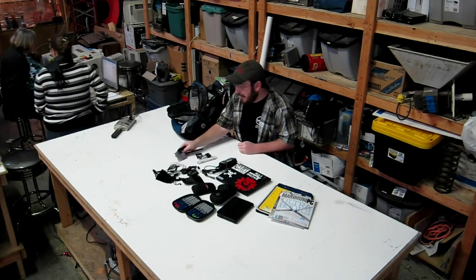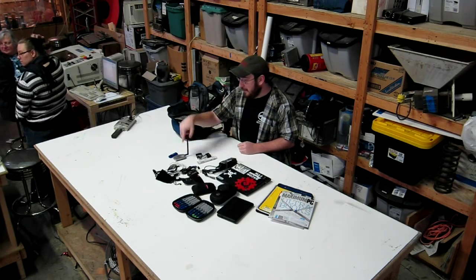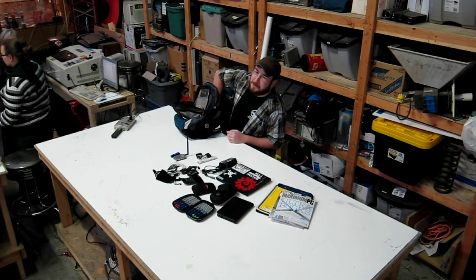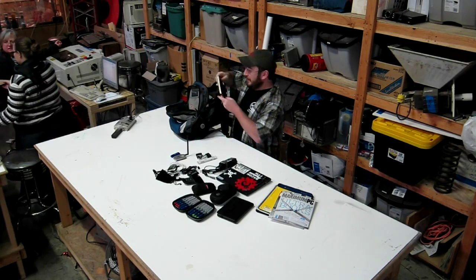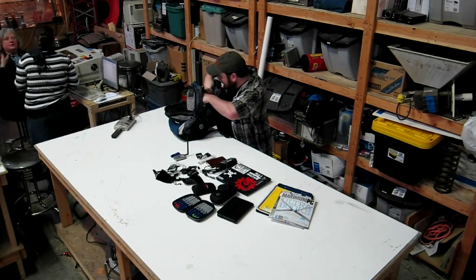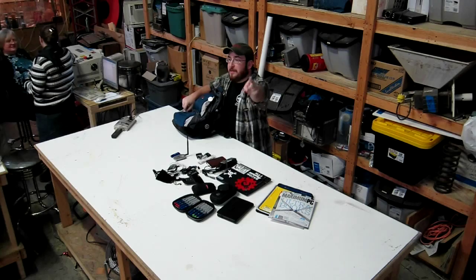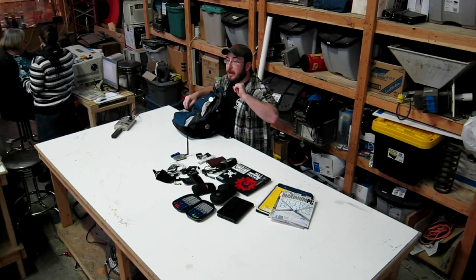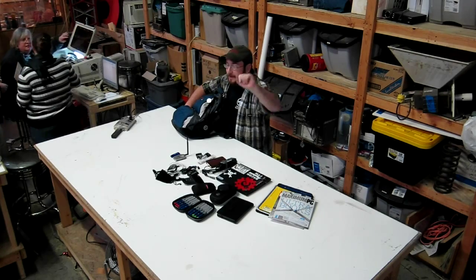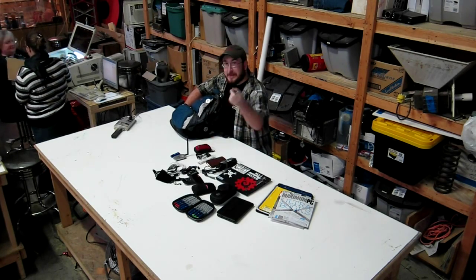I also have a 1-watt Wi-Fi antenna, an adapter, and a GPS adapter for war driving. Another small notebook. Let's see. I do keep this camera with me in my bag. I'll show you the case for it, but it's up there right now.